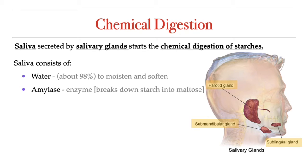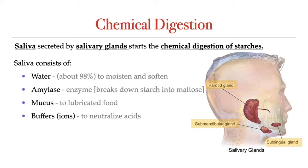Now, saliva plays other roles. Besides starting the digestion of starch, it also contains mucus, a slippery substance that lubricates the food in our mouth. The mucus in saliva also helps bind the masticated food into a slippery bolus that is easier to swallow. And saliva helps maintain the pH of our mouth. Saliva contains ions that act as buffers, keeping the acidity of the mouth within a certain less acidic range. And this prevents minerals in our tooth enamel from dissolving, which helps prevent tooth decay. Saliva also contains antimicrobial chemicals and enzymes that help kill bacteria and other pathogens that enter our mouth.